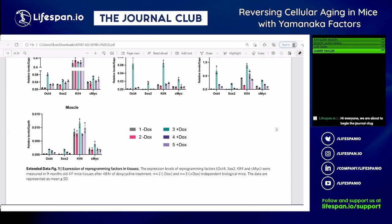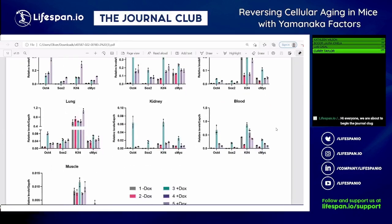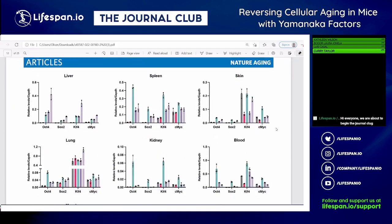So again, it's kind of hard to correlate that because this is 9 months after 48 hours of doxy treatment, right? I don't know how these would vary throughout the course and duration of the treatment, if you started earlier in the mouse versus later in the mouse. And I believe these are 4 different mice, n equals 2 without dox, and then 3 with dox. And there's quite a bit of variability between these mice, right?